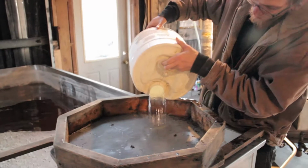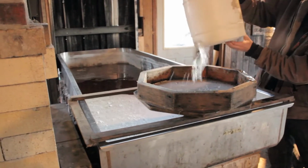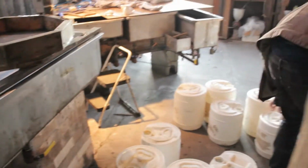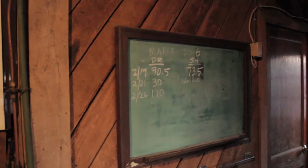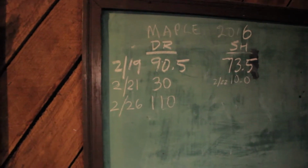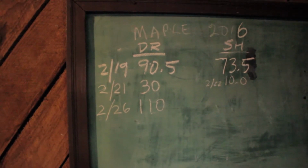We ended up with 110 gallons of sap for this run, which is pretty good. I think the most we've ever gotten is 120 something. When it's boiling, it goes above there. But when it's not boiling, it should be below. So these are our sap totals so far. They bubble up and expand. In gallons. How many gallons did you get? 110 today.